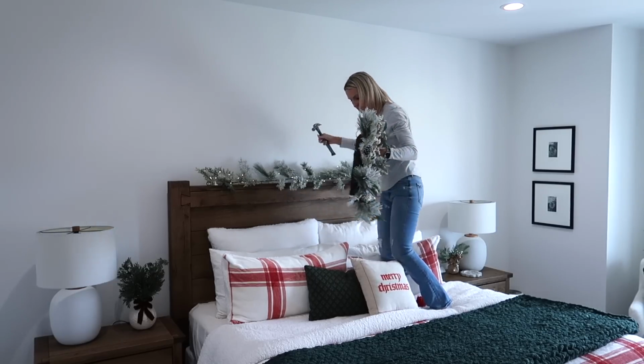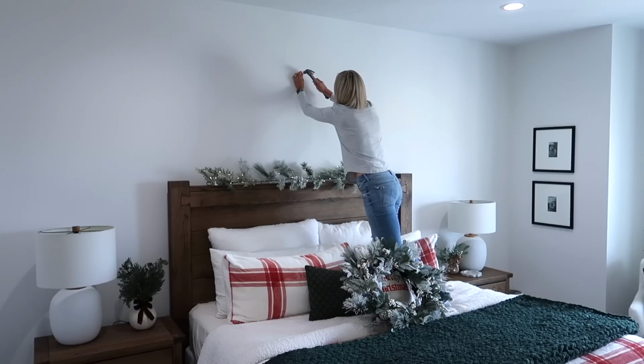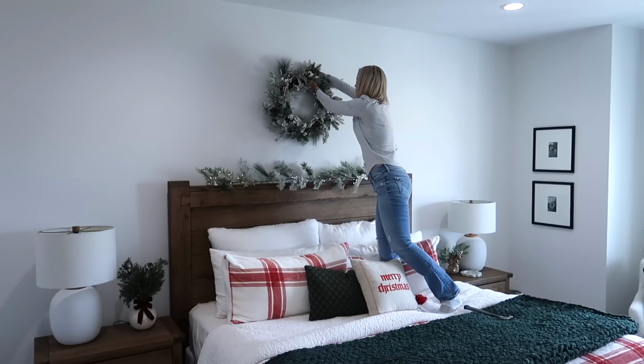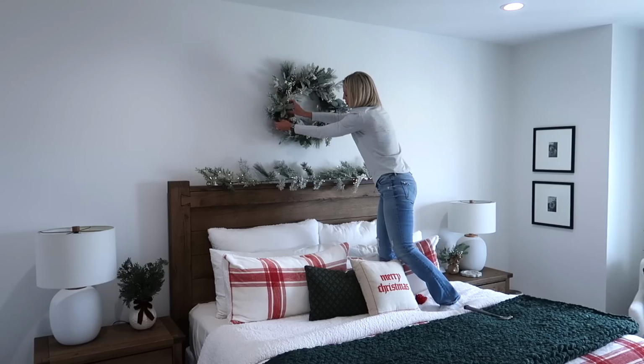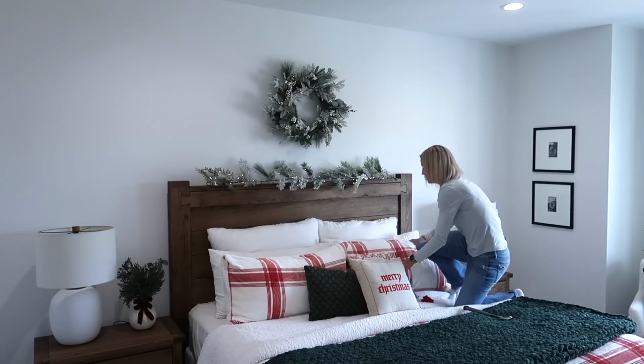I have still not found the perfect piece to hang over our bed year round, and so my answer to whenever you are decorating for Christmas and you have a blank wall or a space that you aren't quite sure what to hang, a wreath is always an option to consider.